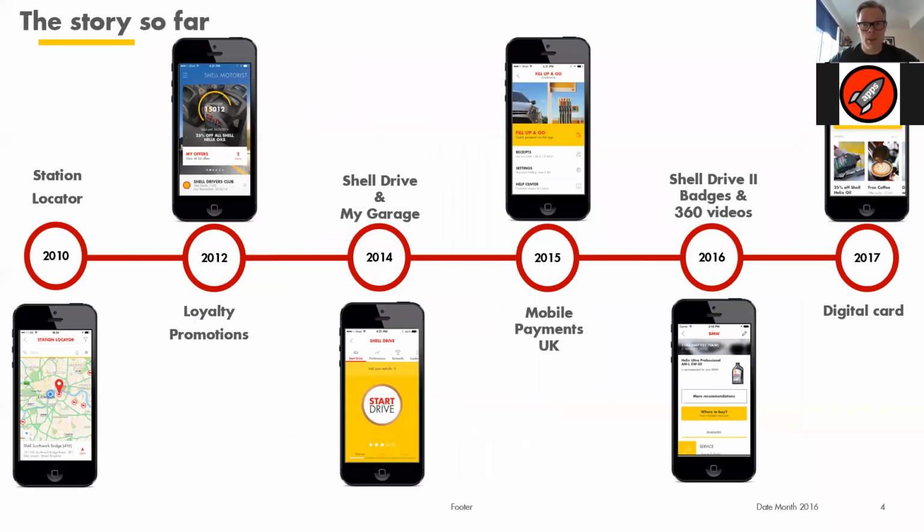So firstly, the Shell app was born and first launched in 2010. Amazing to think that's 10 years ago. I was actually part of the delivery of that. First and foremost, it was a station locator. The reason we pushed this out is that at the time we had a few cowboy apps that were ripping off the brand and pretending to be Shell. We had station locator capability across the websites, which was hugely popular and one of the most popular areas. So we launched this in 2010 on iOS and Android. It was our first step into the app stores in around 10 or 12 countries.